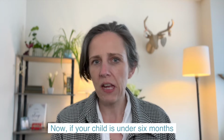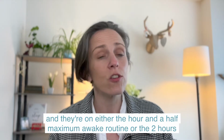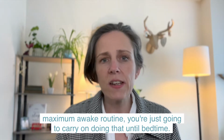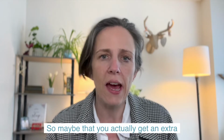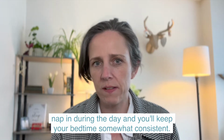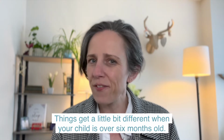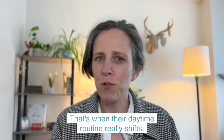Now, if your child is under 6 months and they're on either the 1.5-hour maximum awake routine or the 2 hours maximum awake routine, you're just going to carry on doing that until bedtime. So it may be that you actually get an extra nap in during the day and you'll keep your bedtime somewhat consistent. Things get a little bit different when your child is over 6 months old. That's when their daytime routine really shifts.